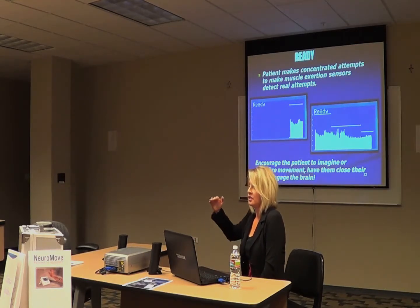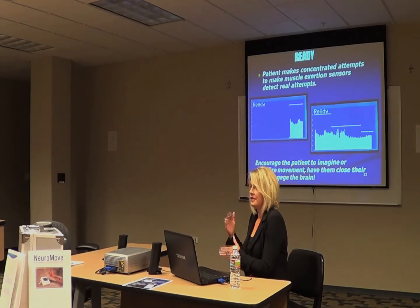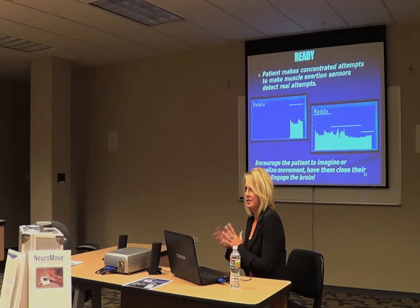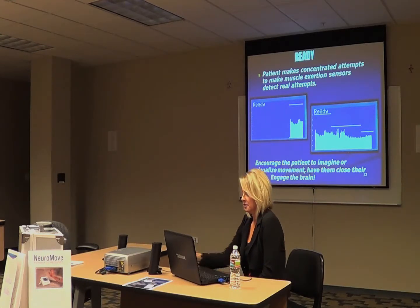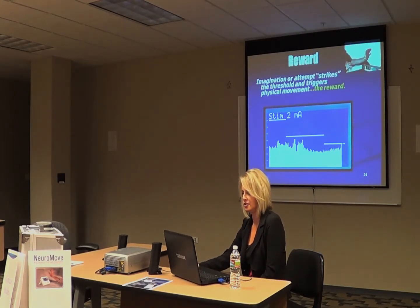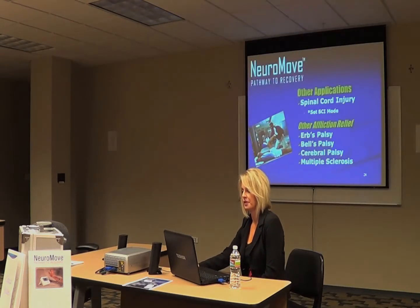And the device will actually, as they go, challenge them as their attempts get easier for them because they get it. It'll continue to challenge them, so it's a little bit tougher and tougher. Imagination or attempt strikes the threshold on the right, and then it triggers the physical movement, which is the reward. Then the cycle is repeated. Everything's just repetitive after that. The threshold is reset every cycle and moves up or down to continually challenge or encourage the patient.